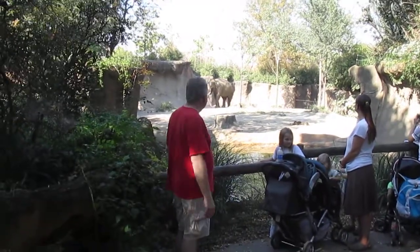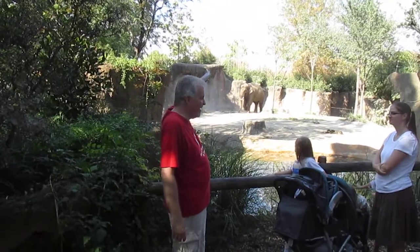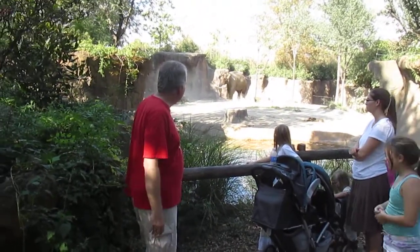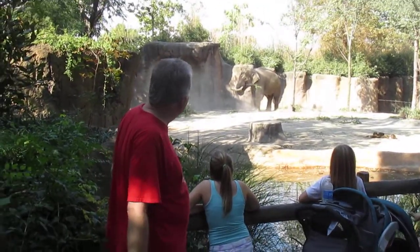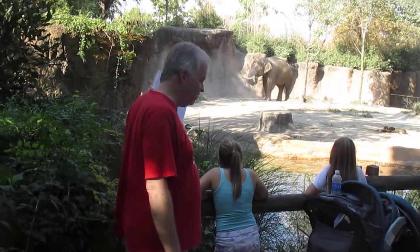Okay. All right. Welcome everybody to the Asian elephants. You are looking at Raja. Raja was born in captivity here at the St. Louis Zoo 22 years ago. So he's a full-grown male Asian elephant. You can see his tusks. Talk a little about those in a minute.